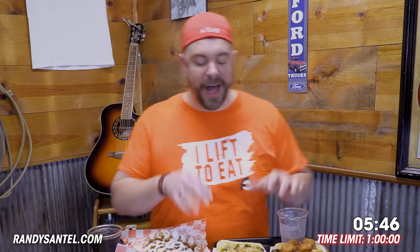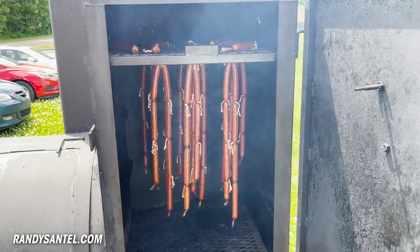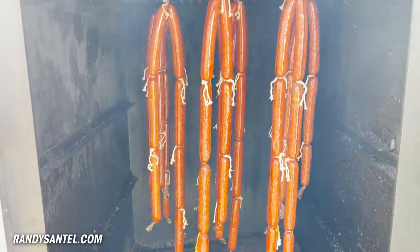We're done with four. I am loving all the toppings on these things, but big shout out to Porgies. These are awesome hot dogs. They're actually a beef and pork mixture, handmade and smoked here on site.